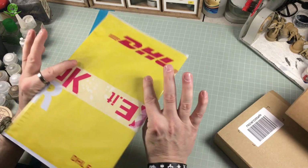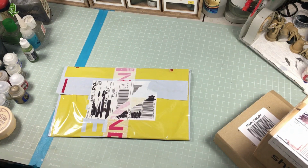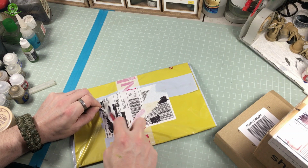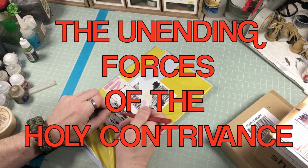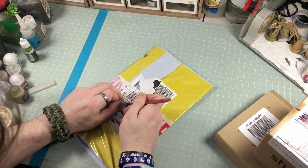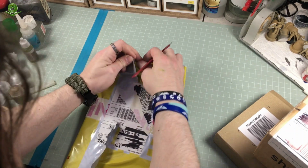Well, we have this package, which has come all the way from sunny Italy. I didn't actually know where it was coming from when I ordered it. I'm going to open this very carefully because I know what's in here. We have another thing for the unending forces of the Holy Contrivance. More things for them, guys. And this is something vital to that army.